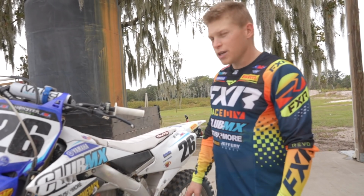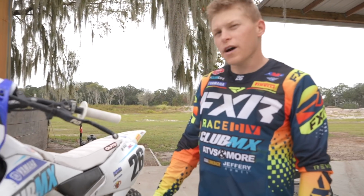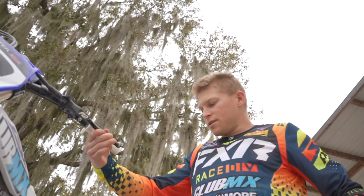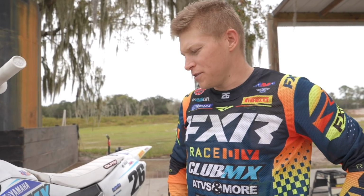Things that are unique for me: no matter what bike I'm on, I've always liked taller foot pegs. Right now we're only at 5 mil taller, but that's something in the future we're looking at, hopefully getting some to 10. Yeah, that's kind of a look at Big Al's 450 Club MX FXR setup on the Yamaha 450.